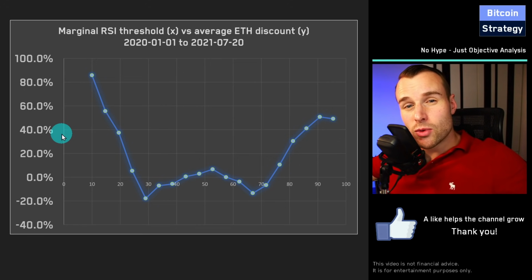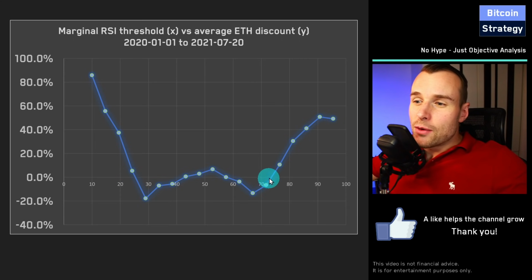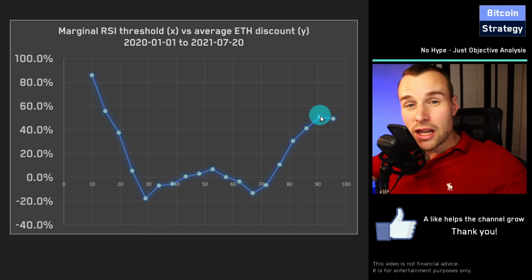The way this backtest worked is it just averaged all the prices in that time frame, and then it took a subset of that data where it only looked at the prices whenever the RSI was at around 20. The prices at RSI around 20 were on average 40% lower than the entire data set. So you can see when the RSI is very low, you tend to get cheap prices. When the RSI is very high, you also tend to get cheaper than average prices.